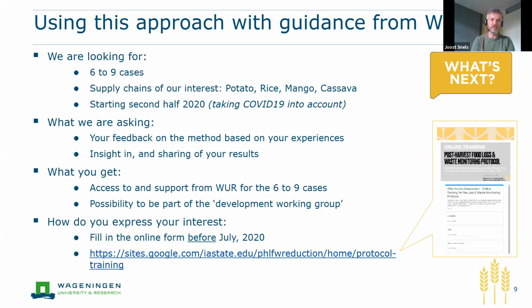And let's say if we have 6 to 9 cases, then we start with that. If more people are willing to use it, then we have to find out how to organize the guidance for your role. But that's really the next step for us. So in theory, the protocol is there, the first 3 phases. The next step is getting it out there, people using it, and then gathering your feedback to further develop it. So that's, for us at this moment, the status.